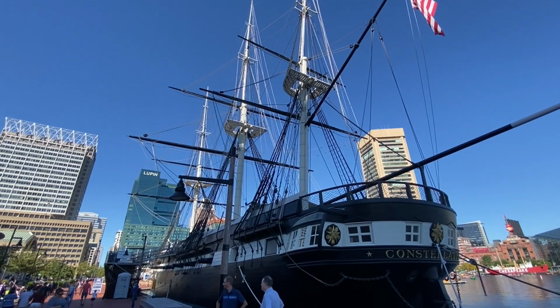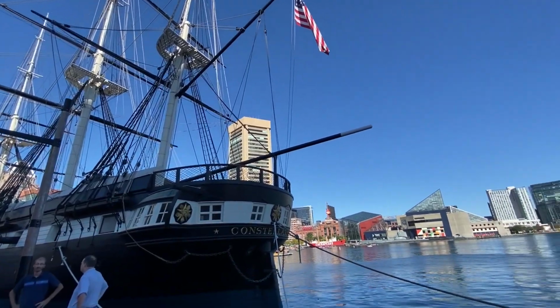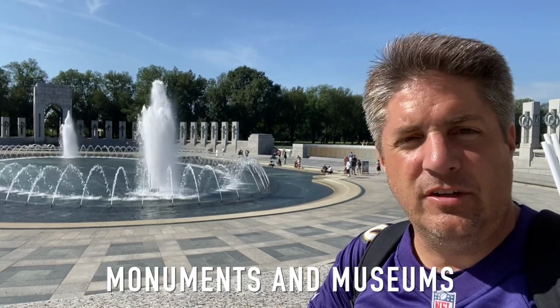So it's really worth a day or a half a day to stop at Fort McHenry in the Inner Harbor at Baltimore. Okay, the next tip is to understand that the monuments are on one side of the National Mall and the museums are on the other side, generally speaking.